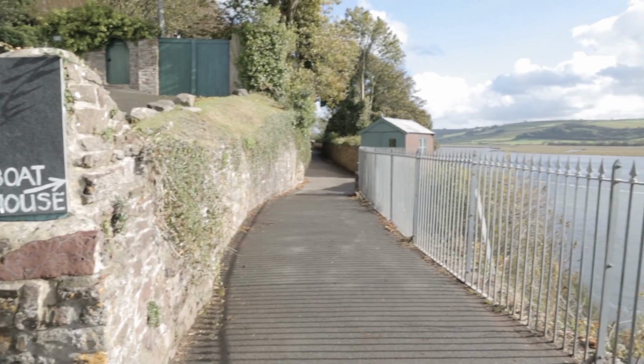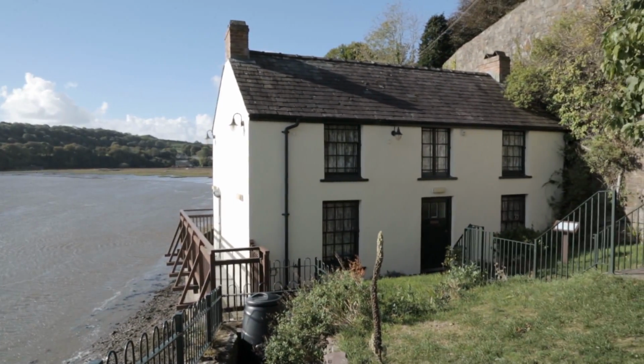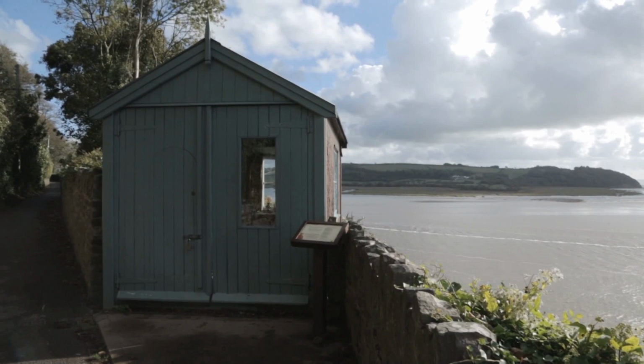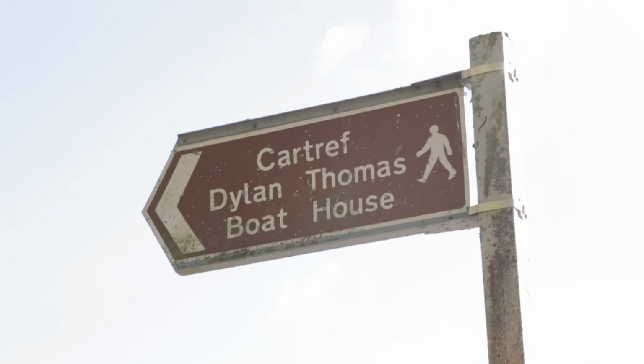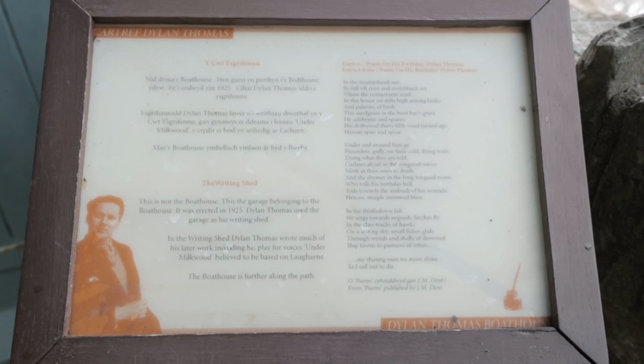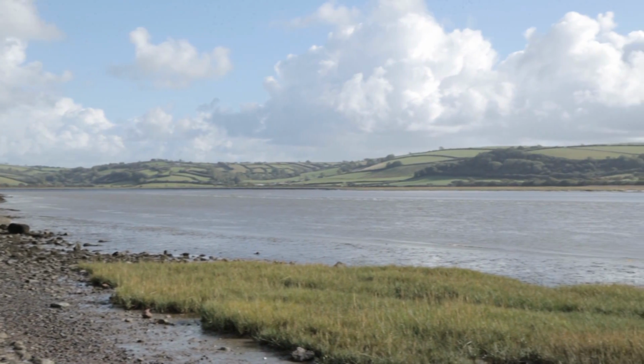The Dylan Thomas boathouse, where the poet lived his last 4 years, and the writing shed where he wrote, is a 10-minute walk from the town centre and is open to visitors with a tea room and shop selling his books. You can easily spend a full day looking around the town and enjoying the views across the estuary.